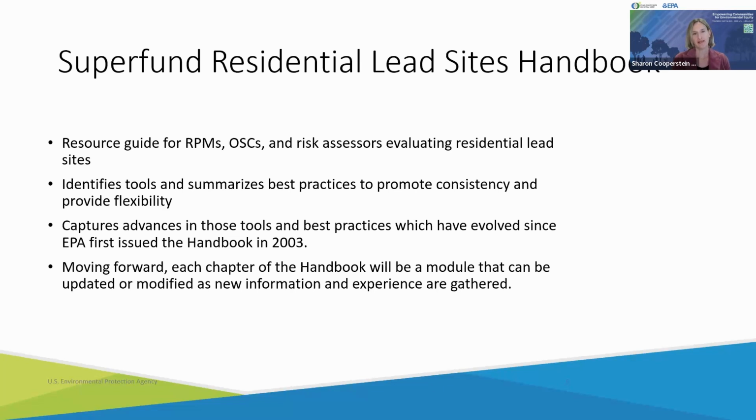The updates capture advances in the tools and best practices which have evolved since EPA first issued the handbook in 2003. We've redesigned the format of the handbook to ensure that it is easily updatable, and each chapter of the handbook is a module that can be updated or modified as new information and experience are gathered. The Residential Lead Sites Handbook is publicly available on our website, as is the guidance. I did not include those URLs in this presentation, but I'm happy to send those to folks or pop them in the chat at the end of this presentation.